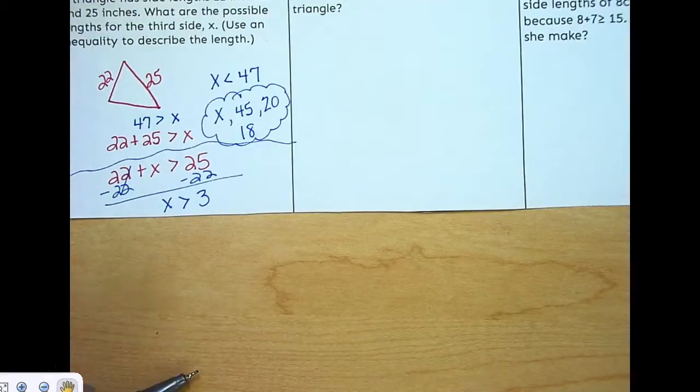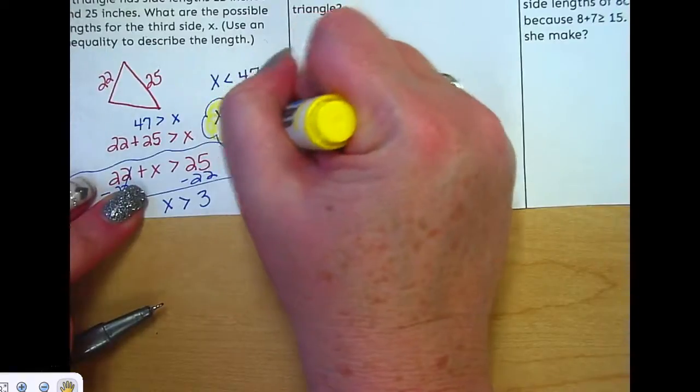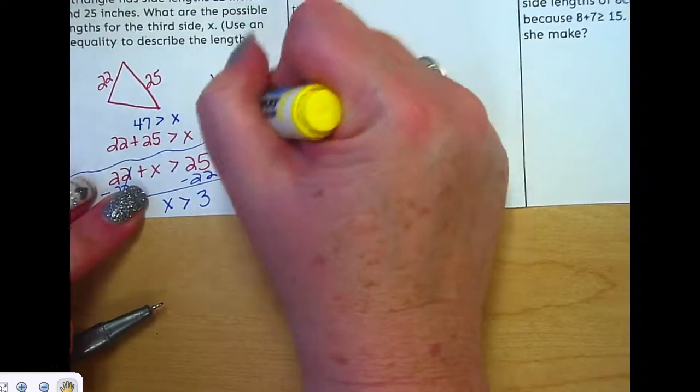So, you can use trial and error, or you can actually do some equations, right? Okay. I'm just going to highlight our answers here.